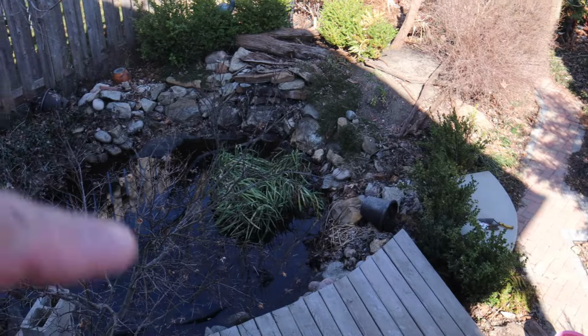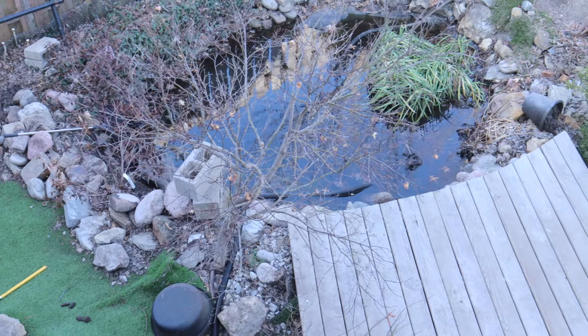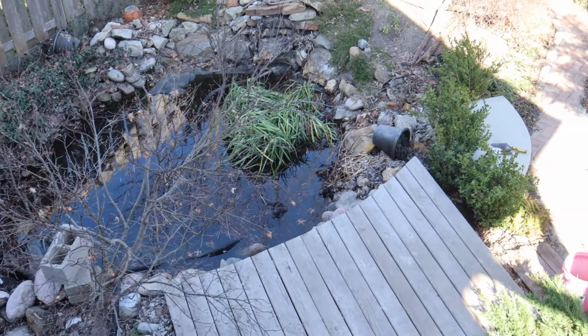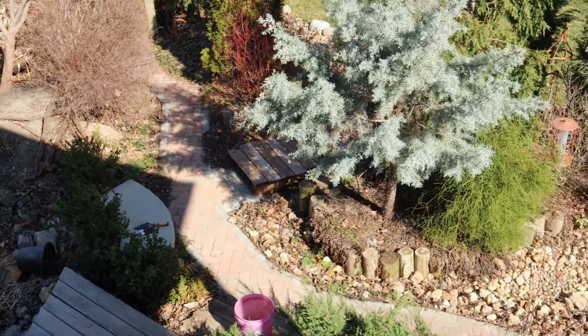So all this will have to be redone, which is sad. You can see the bricks and it's just a mess down there. All the buckets here, I have plants and water plants and stuff in there. So it is what it is. I have to move on. So yeah, let's get down there.